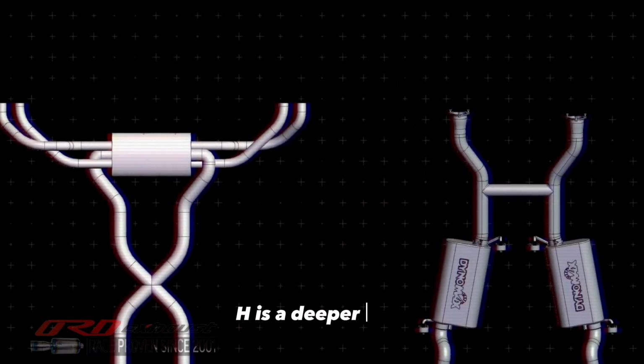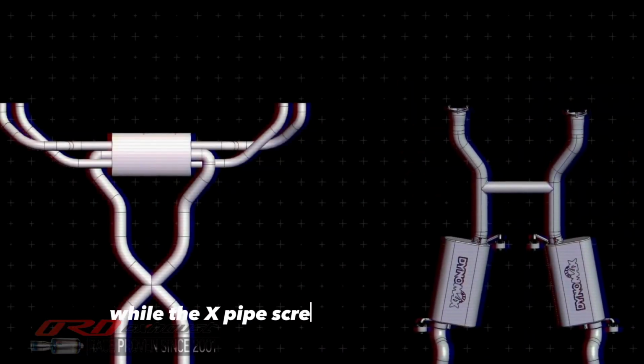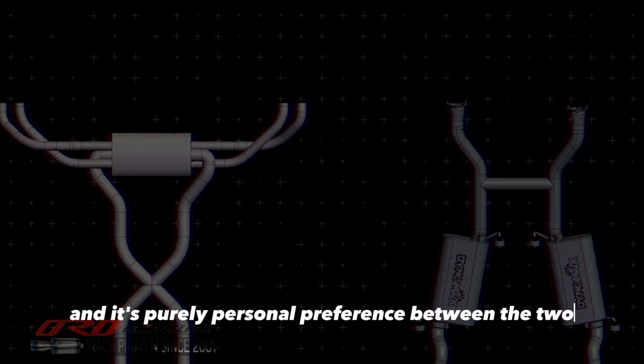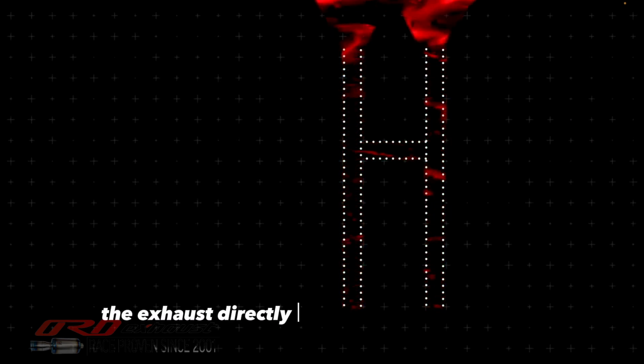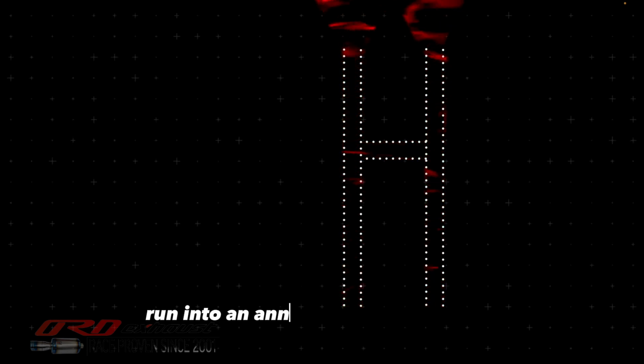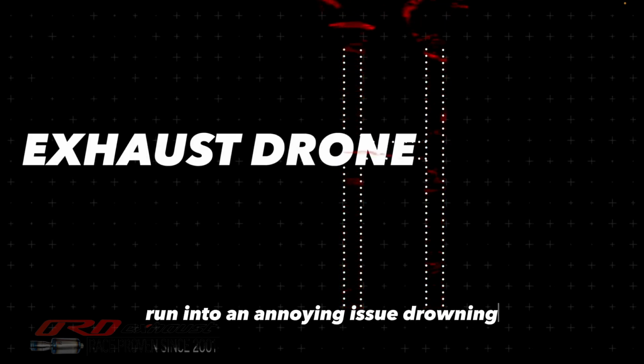H is a deeper tone, while the X-pipe screams with a higher pitch, and it's purely personal preference between the two. After the balance pipe, you can route the exhaust directly where you want it to exit, but you're more than likely going to run into an annoying issue: droning.